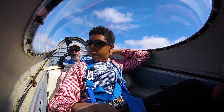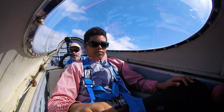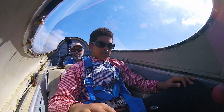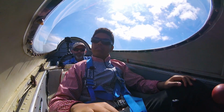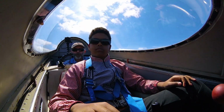So we're going up now about 400 feet a minute. If you watch the altimeter, you see that we're going up, not down. Which is, if you think about it, kind of interesting that there's no engine, and we're using solar energy to lift us. I'm only going to do this for a minute, and then I'm going to give you the controls, but I want to let you see how we maneuver.